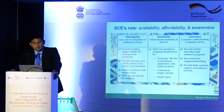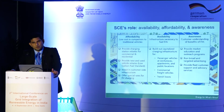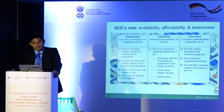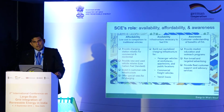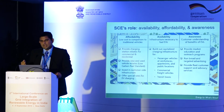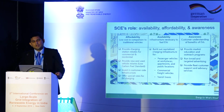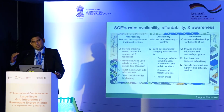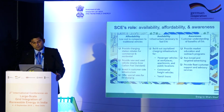Three-part solution again: affordability, availability, and awareness. Affordability is important because if it is not low cost as compared to other options, it's not going to make sense for the customers. So providing charging station rebates to commercial and residential customers, keeping it affordable for them. And it's not just those who have single-family houses who can charge at their home in their garages. It's for multi-family development. It's for workplace charging, so that people can charge during the day, and we can actually help that duck curve problem we have where we have minimum load during the day when solar is really high. That would be a perfect time to charge electric vehicles.